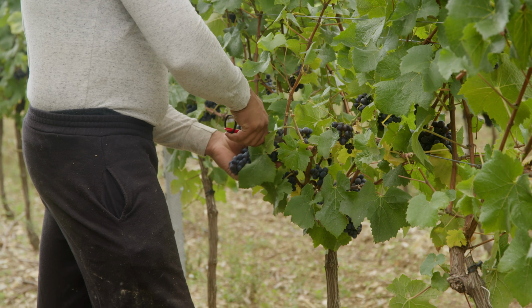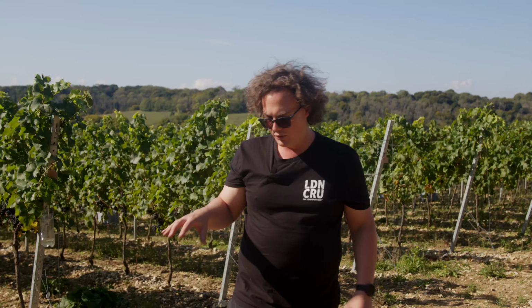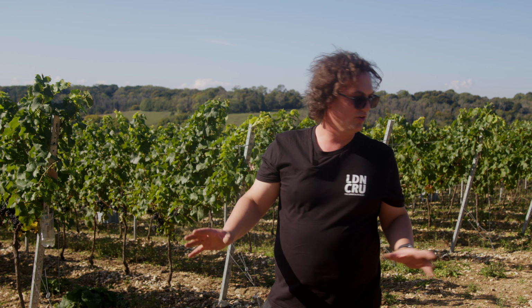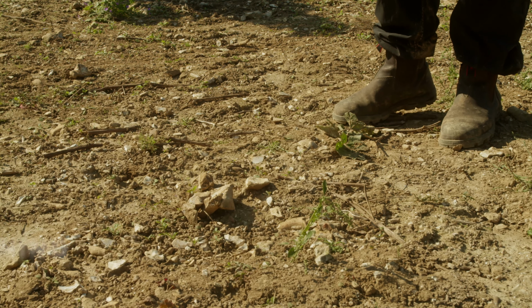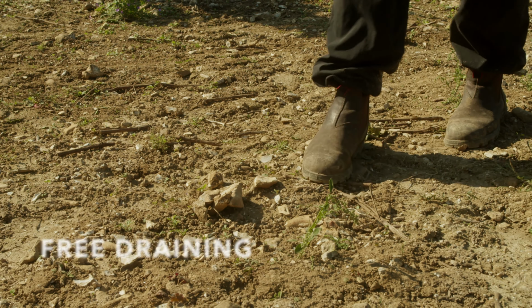I do obsess about the soils a little bit in the vineyards I'm working with. This site is very special actually. You don't see too many sites like this. So most importantly, it's free draining. Even in winter, you can drive tractors on this ground. It's always easy to get in and out. It's easy to weed manage. It's very poor soils, but it also has these sort of flinty rocks.